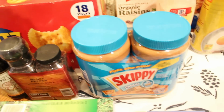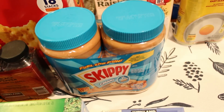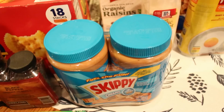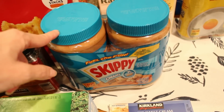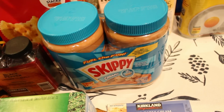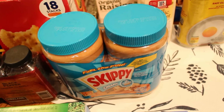I picked up a couple jars of peanut butter. I'm usually a Jif peanut butter eater, but at least at the Costco in our area, they have not had Jif on the shelves since it was recalled a couple months ago. So Skippy is my second choice. This was always my dad's favorite peanut butter. I like to have at least 2 jars of smooth and 2 jars of chunky peanut butter in my pantry pretty much at all times.